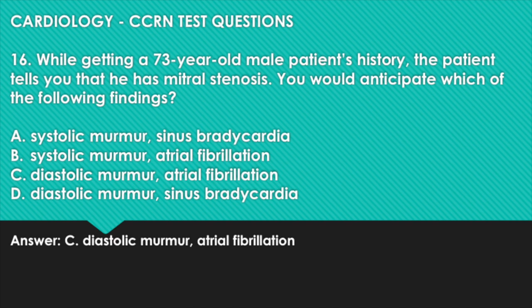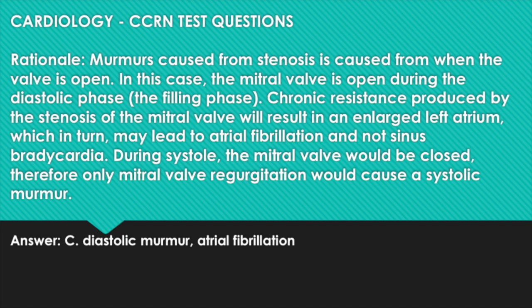And the answer is C, diastolic murmur with possible atrial fibrillation. This is because murmurs are caused from stenosis, which is when the valve is open. In this case, the mitral valve is open during diastolic phase, also known as the filling phase. Chronic resistance produced by the stenosis of the mitral valve will result in an enlarged left atrium, which in turn may lead to atrial fibrillation and not sinus bradycardia.